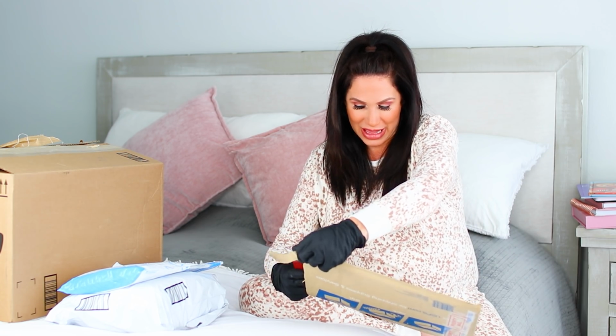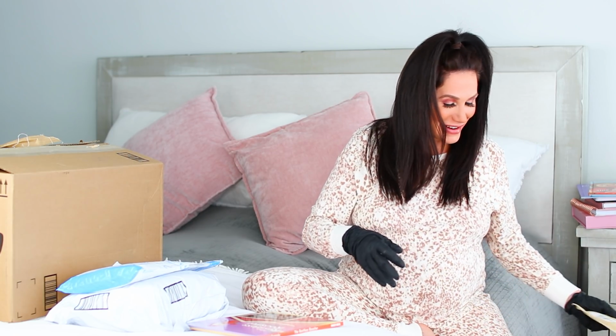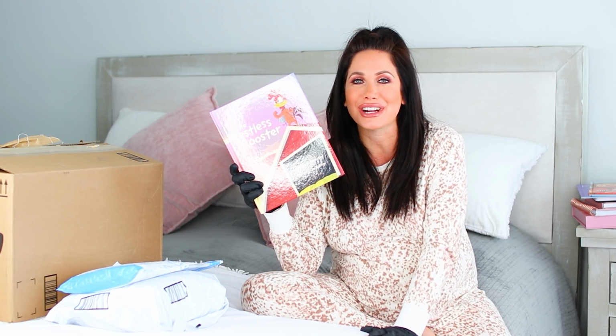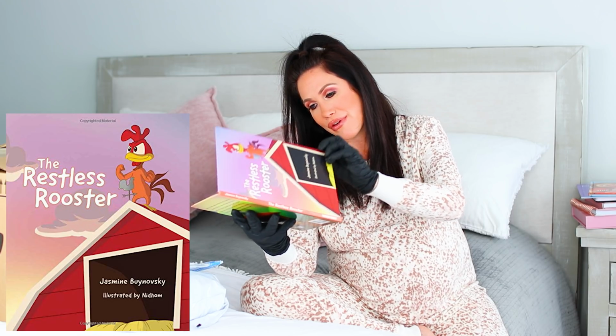Oh my God, no way. This is so much fun right now. Let's see if there's a note. Okay. Snow is like the most spoiled child ever. And Storm is going to be spoiled too, because now he's going to have all these books. The Restless Rooster by Jasmine Boynovsky.